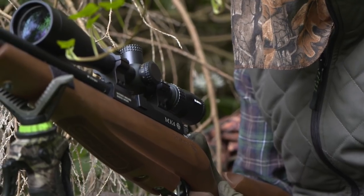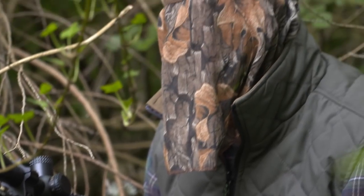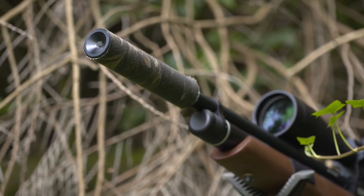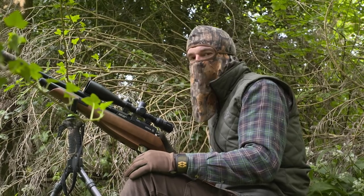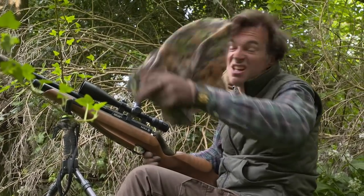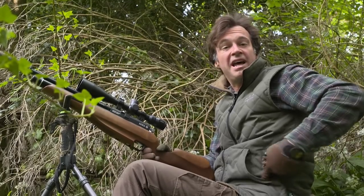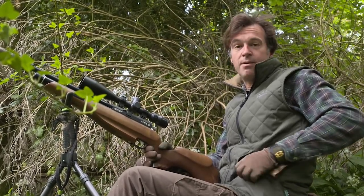I sit it out for another hour after the second squirrel, but with nothing happening, I decide that it's time to move on to the second stage of the day's hunting. Right, it's been quiet here for quite some time now, so I think we'll move on and have a go at those rabbits once I've picked up these shot squirrels.